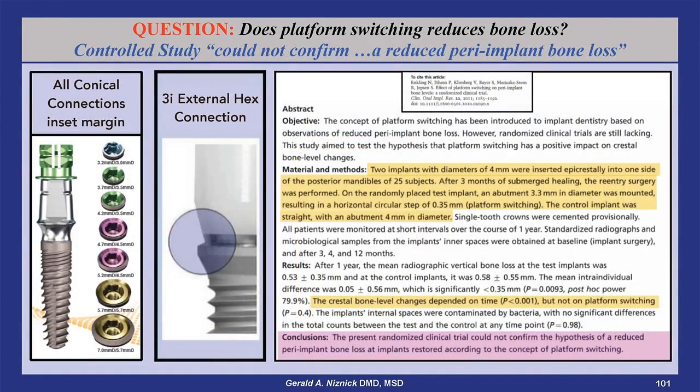Platform switching describes the use of an abutment of smaller diameter than that of the implant platform to medialize the implant abutment margin, a design that some claim reduces bone loss. Such a ledge is inherent with internal connection implants having a lead-in bevel because of the wall thickness needed to support the abutment. This randomized clinical trial concluded that, quote, it could not confirm the hypothesis of a reduced peri-implant bone loss at implants restored according to the concept of platform switching, end of quote.